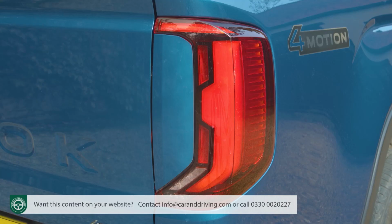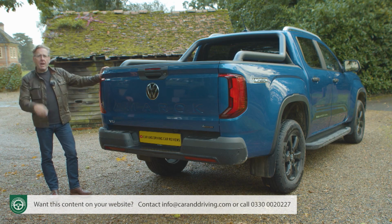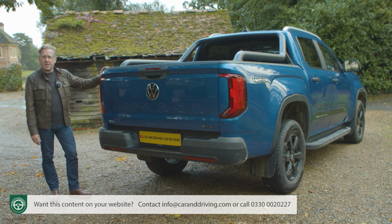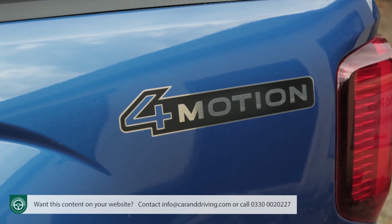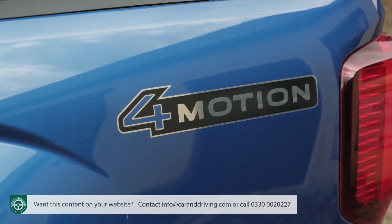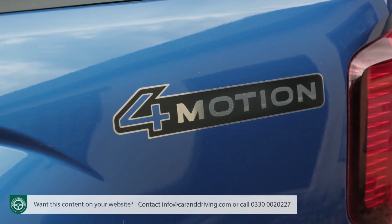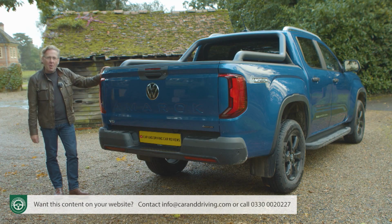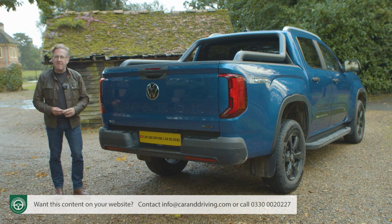The rear gets C-shaped LED lights and the Amarok name embossed across the tailgate, which by the way is now integrated into the central locking system. These somewhat tacky 4Motion stickers on the rear flanks, we'd suggest, probably ought to be peeled off prior to delivery before they start looking dog-eared after repeated cleanings. But under the skin, the tough body on-frame architecture remains as solidly traditional as before.